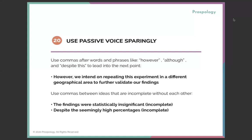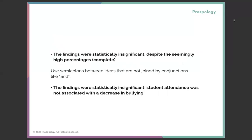We use commas between ideas that are incomplete without each other. These are also called dependent clauses. So here you have the findings were statistically insignificant, despite the seemingly high percentages. So you would need to link them together because this is incomplete alone. Despite the seemingly high percentages is incomplete. So you would say the findings were statistically insignificant, comma, despite the seemingly high percentages. Now it's a complete thought, complete idea.